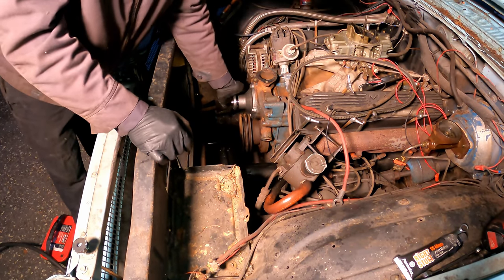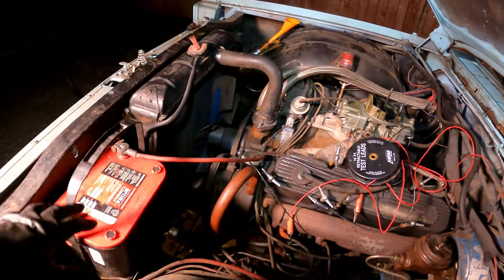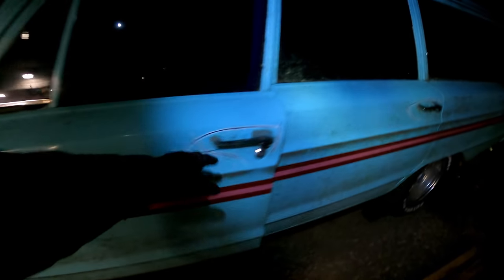You always wanna spin the pump after you put it in too. Spins nice and true and quiet. All right, that's all back together. I'm gonna let the silicone dry overnight before I fill it with coolant. And now I just need to bleed the brakes.